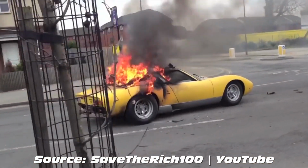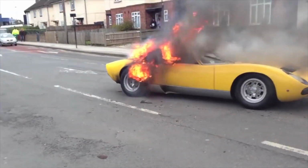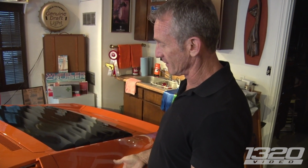These were notorious for engine fires, because of the way the fuel rails are set up. If you go on YouTube, there are all kinds of clips of a yellow Miura that burned to the ground in London, and it's because the fuel lines would shrink and dry up. They'd get a fuel leak right above the exhaust, and you'd have a huge fire.